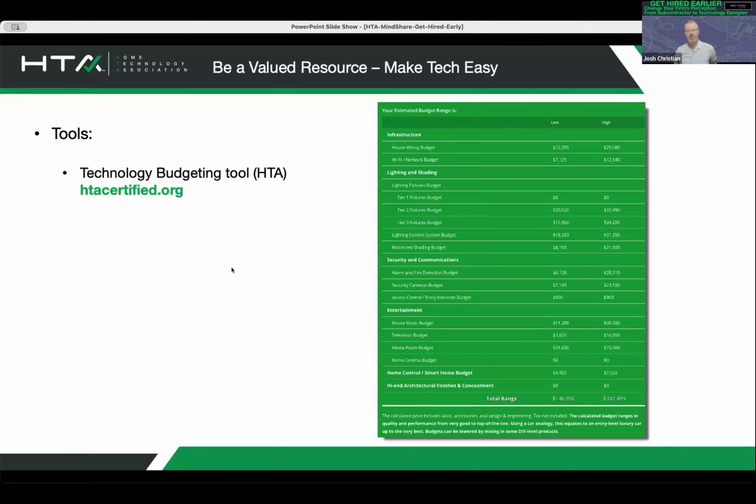A couple of tools that we've done here at the Home Technology Association is build a budget calculator. I won't get into too much detail here, but go to htacertified.org. It's a consumer-facing tool to get the conversation started about budget. Please never ask a client "what's your budget?" again, because they don't know.